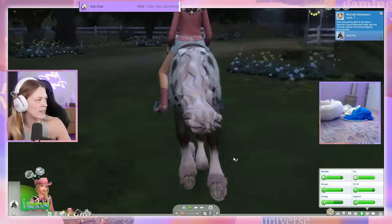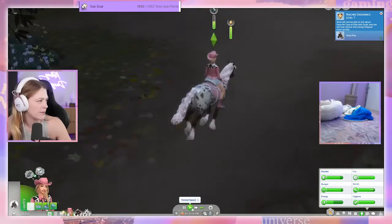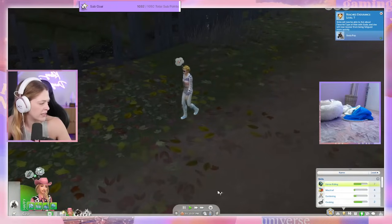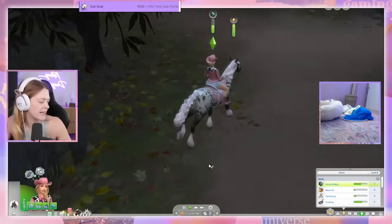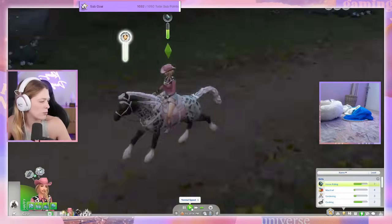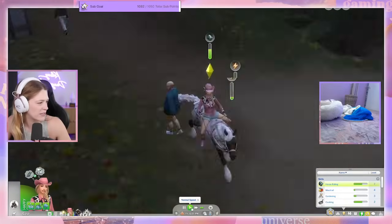There she goes. Oh, and she's reached endurance level 7. This is great. What level are we on our horse riding skill? We're also level 7. Good job, team. Look at them going for a nice ride. I'm just so proud. Whee! Look at that. Oh, we're doing so good.